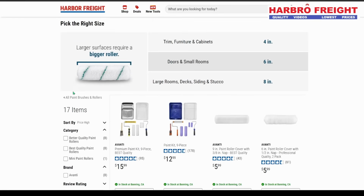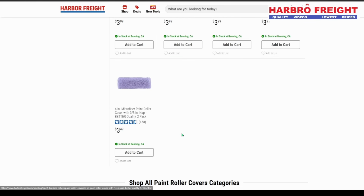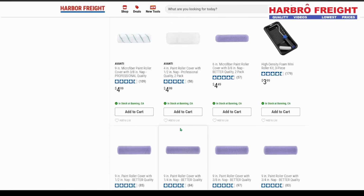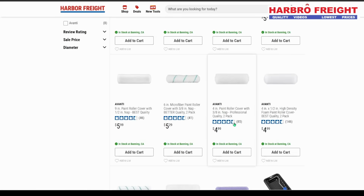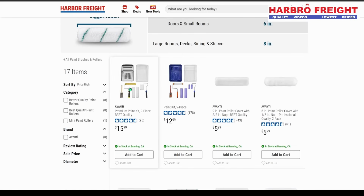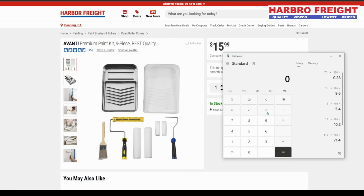Next, the 50% off of rollers and paintbrushes. So first we'll look at these. Well, we'll just look at a lot of options of rollers, microfiber rollers, paint rollers, professional paint rollers with covers, microfiber, a bunch of different options. But we'll just look at the more pricey kits. Here we have the Avanti Premium Paint Kit, 9-piece, considered best quality, $15.99. So let's just call it what it is, at $16, and at 50% off, we could do the math on it. You get this for $8.